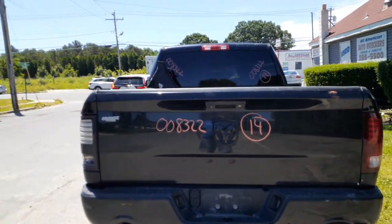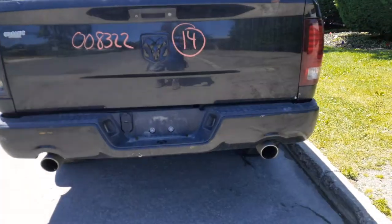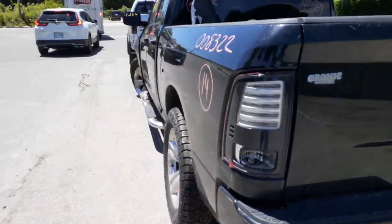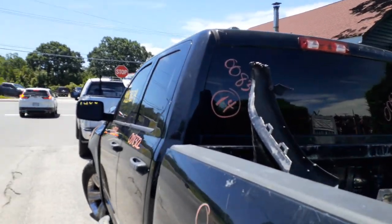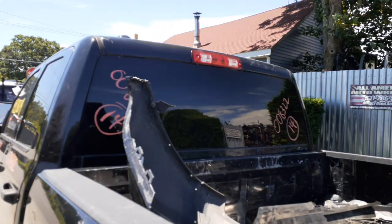Definitely usable. I got the gate listed with the taillight, all listed with the bed and everything. Bumper separate, it's got a couple of things in it, not bad. Definitely usable, dual exhaust, as you can see. Here's the left side of the bed. You got the back glass, it's got aftermarket tint. Third brake light, cargo lights, whatever.